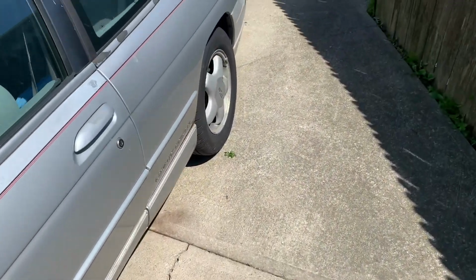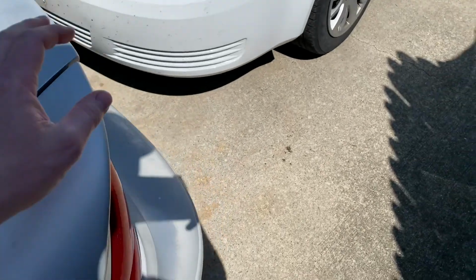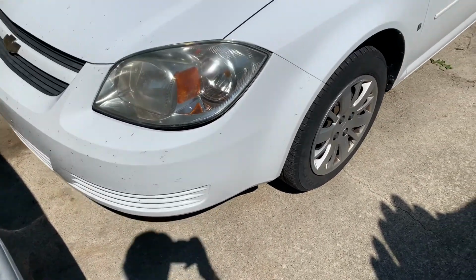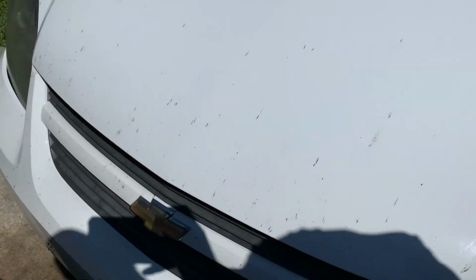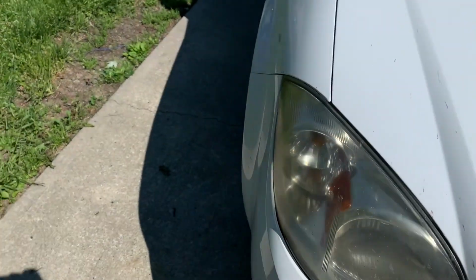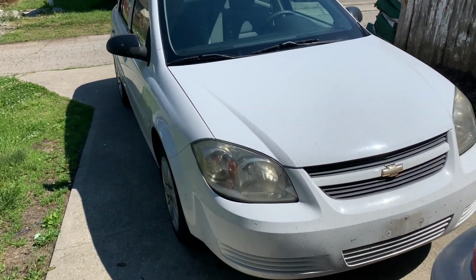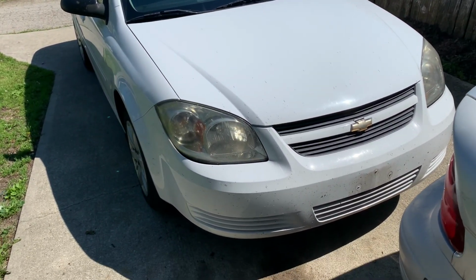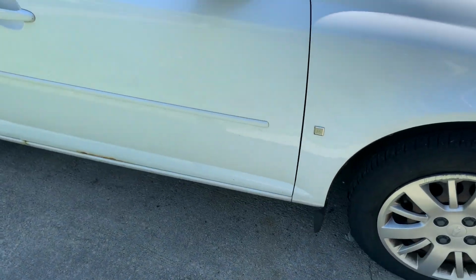Okay, guys. Yeah, we still have the old Monte Carlo, but here's the new car. Not quite 40 miles to the gallon, but it's a Chevy Cobalt. I've gotten 37 out of it.